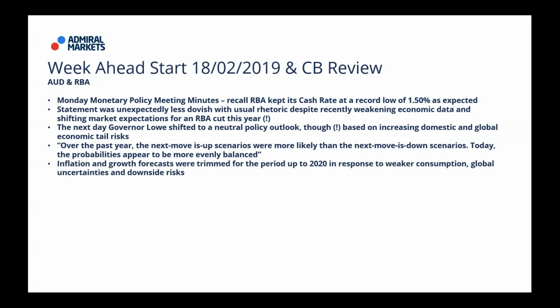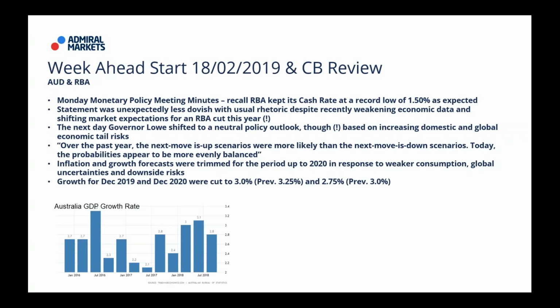Inflation and growth forecasts were trimmed for the period up to 2020 in response to weaker consumption, global uncertainties and downside risks. Okay, by how much? Good. Growth, that's GDP growth, for December 19 and December 20 were cut to 3%. It was at 3.25, and to 2.75, previously 3. So the RBA is taking down their growth forecast.